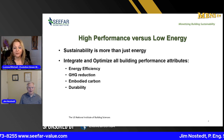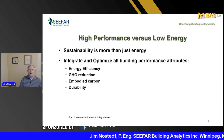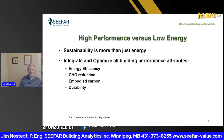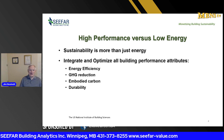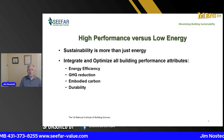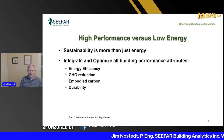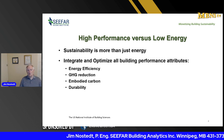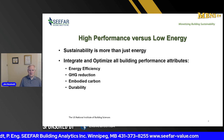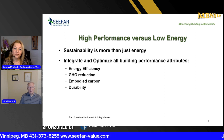So the next thing that's on the list is durability, and all of you know that different products have different lifespans. In other words, if they're more durable and they last longer, then often they cost you less in the long term. Now that's not true for everything, but I think intuitively we know that when we buy a good product, it will last a long time. And for example, what's the durability comparison between asphalt shingles versus metal roofing? And the metal roofing costs more upfront, but it lasts longer.